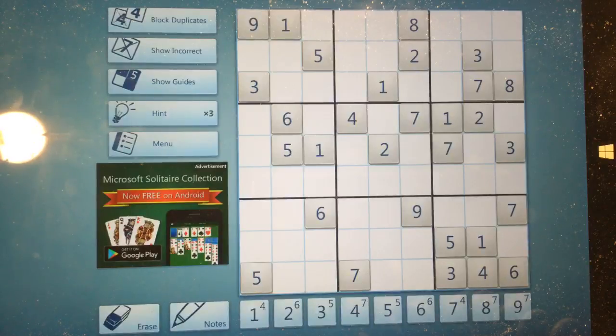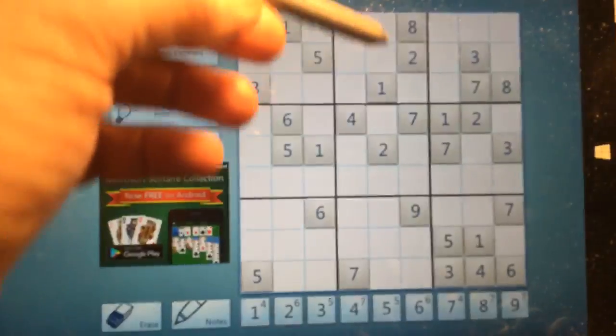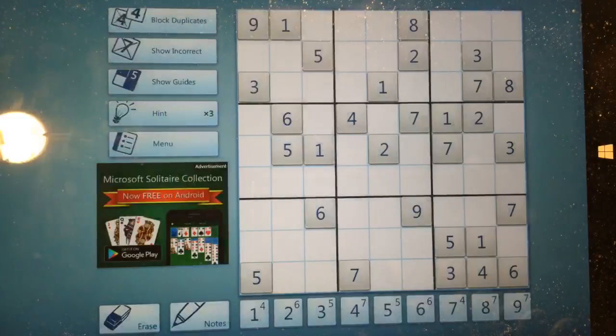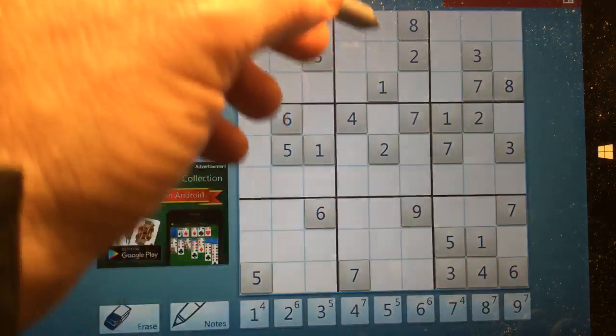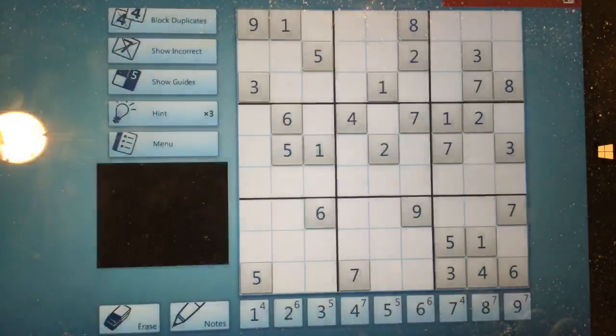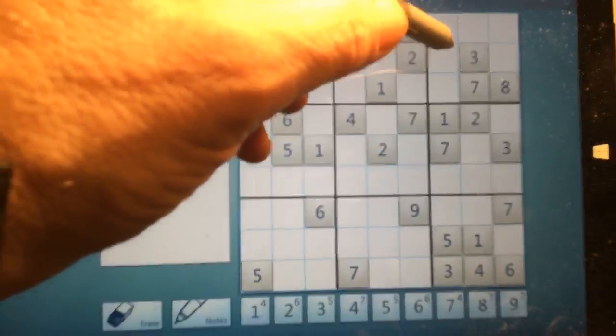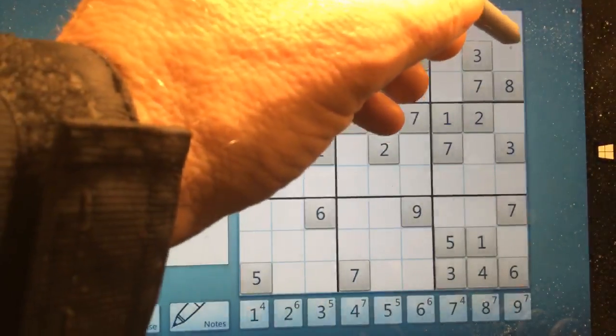This is an expert puzzle. We play a little game within the game here, and this one does not allow us to do it that way because it gives us the one in the middle column, or the center column of cells. So what I like to do beyond that is, if they don't give us that middle one, we try to get rid of the ones as quickly as we can.